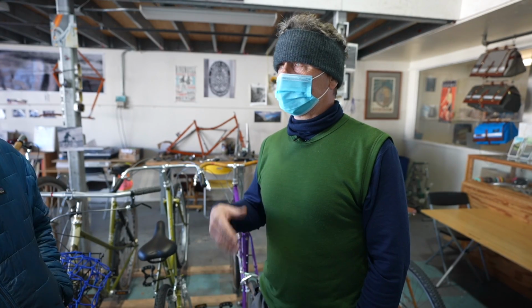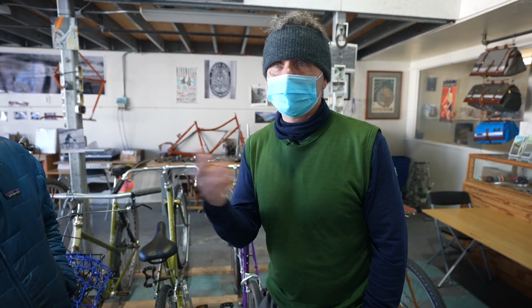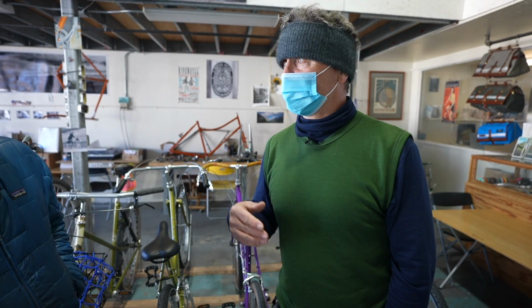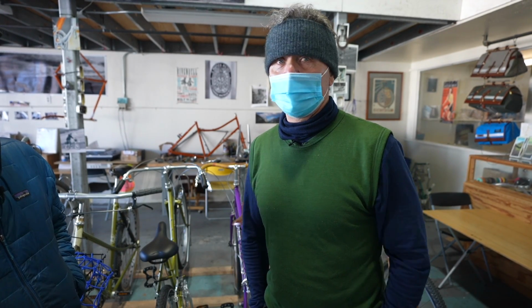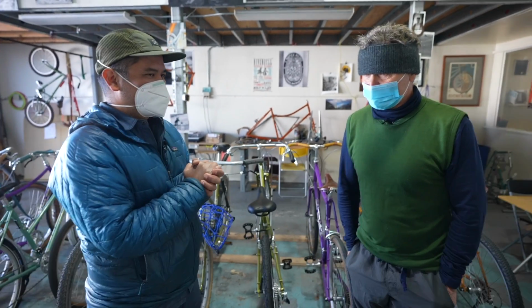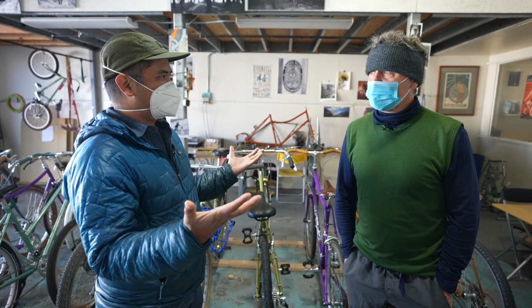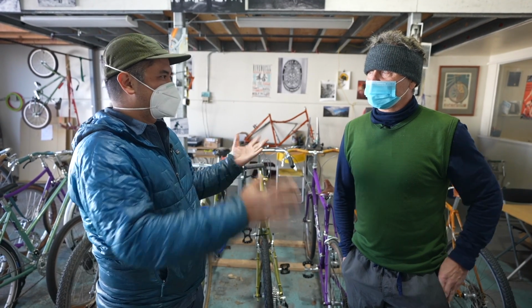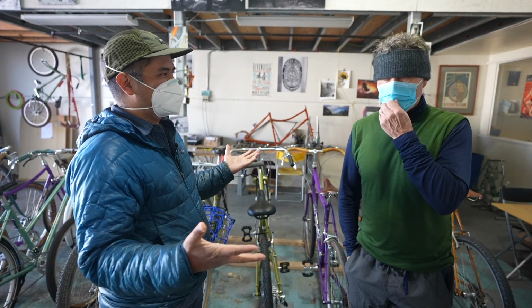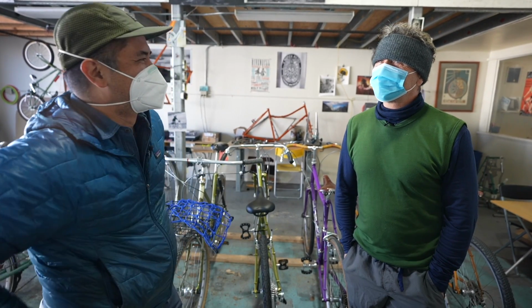We don't use the term gravel bikes here because it lumps us in with other bikes that are a lot different from what we consider a practical road bike or a country bike. So it seems like, within the last couple of years, there's been a renewed interest in Riv. You'll put up a frame and it sells out within the hour or within the day. Is that unexpected, or what's going on there?